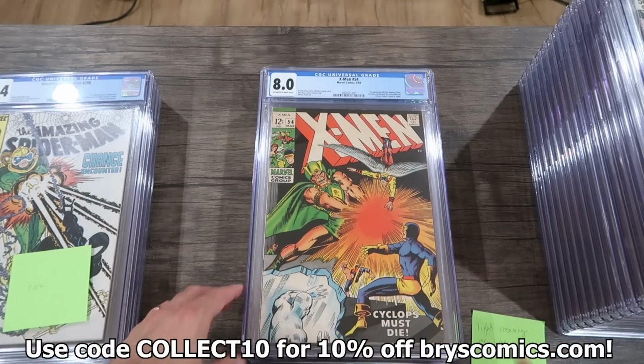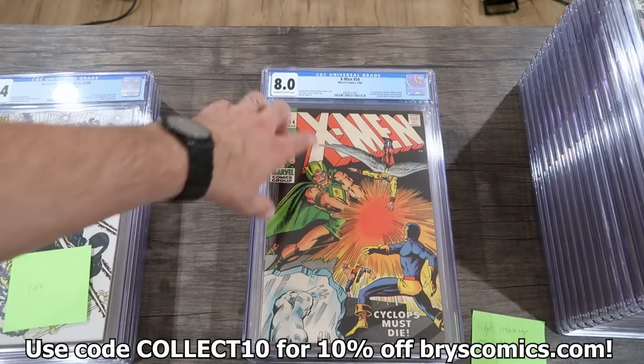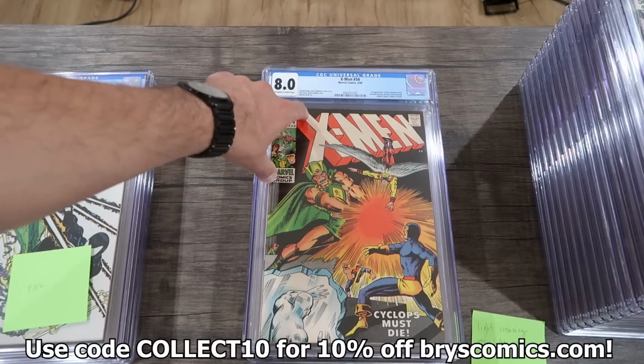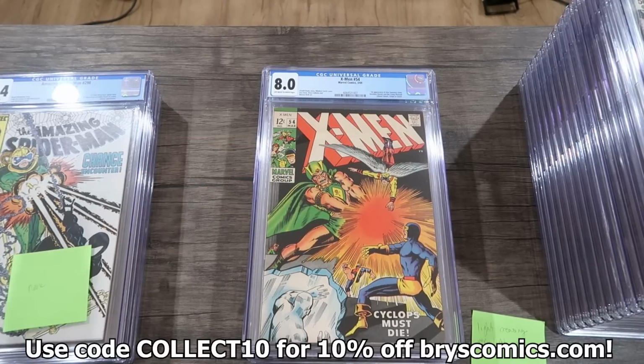I think the very light spine stress lines and this color breaking crease here, there's nothing you can do about those. So I don't see it getting a much higher grade than possibly a 9.0 if you can hide this a little bit with pressing, but I just don't think it's worth it.